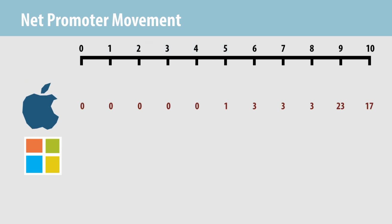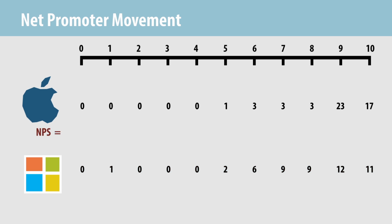Here are survey results from a sample of 50 college students who are Mac users who respond to the question, on a scale from 0 to 10, how likely are you to recommend the Mac to a friend? The row below shows the responses of PC users to the question of whether they would recommend the PC to a friend. Using the Net Promoter formula, we identify the percentage of respondents who are promoters for Mac, which in this case is 40 out of 50, or 80%, minus the percentage who are detractors, which in this case is 4 out of 50, or 8%, to get a Net Promoter Score of 72%.